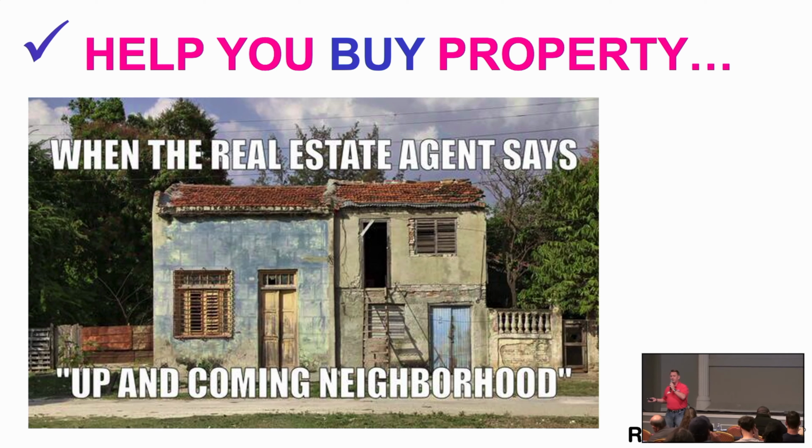Sometimes our clients that have rental properties in place want to sell, and so we'll always send those out to our folks first to buy a ready-to-go turnkey rental property as well. So we help you buy property. That's the first thing, and I've actually bought a few of those in my life.